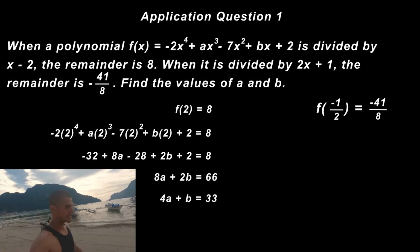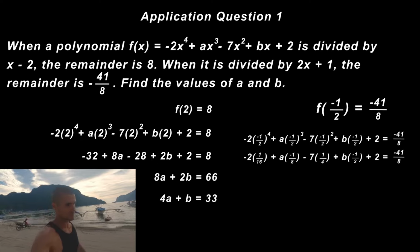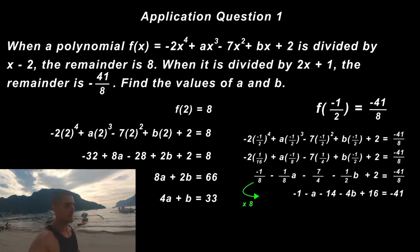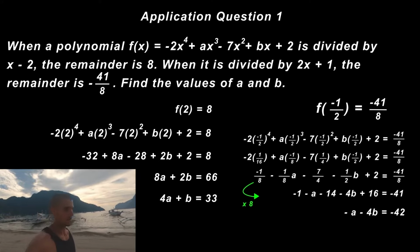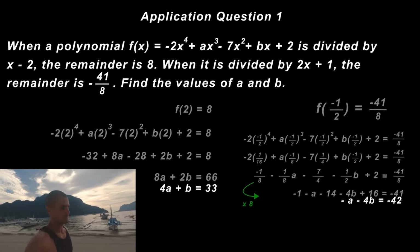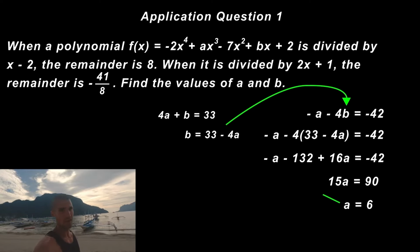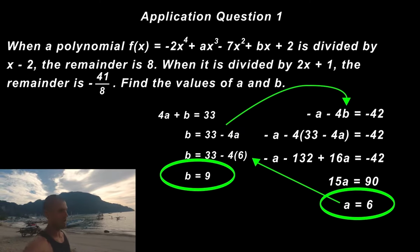Now with the second equation, notice that we have a bunch of fractions there after we simplify it a bit. So at this point, I would actually multiply everything by 8, which is the lowest common denominator, to get rid of the fractions. And then now you have everything in terms of integers. And now you just got to do substitution, elimination, solve for a and b, and you would get an a value of 6 and a b value of 9.